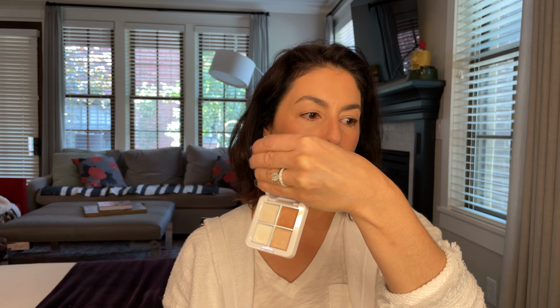It looks just kind of white. Let's see what that looks like. Definitely has that gorgeous shimmer of the living luminizer, which is quite white. I remember that. I like the Magic Luminizer because the living luminizer is too white for me.